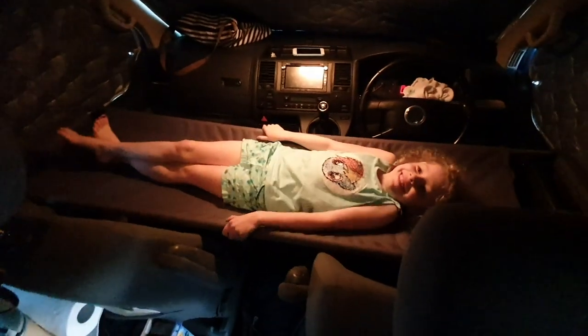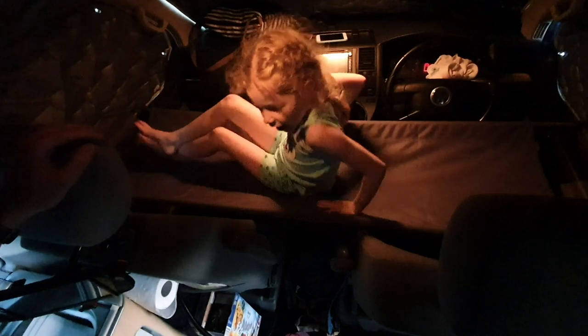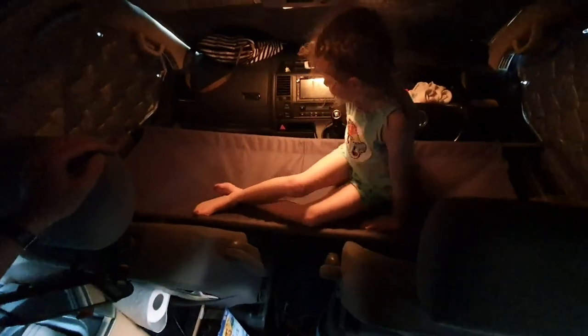Very nice and cozy. There, so that's great, isn't it? Is that comfortable there, Iz? Yeah, it's really comfortable. It's a bit like a hammock, but it doesn't swing.